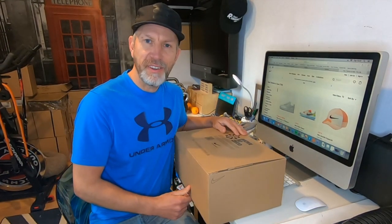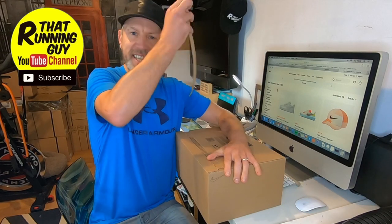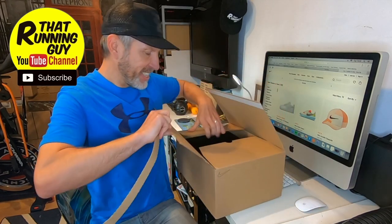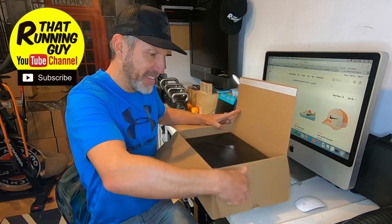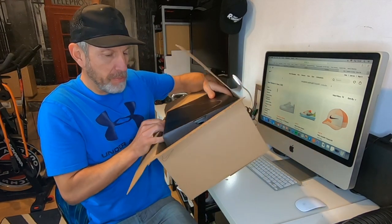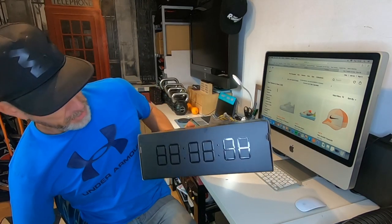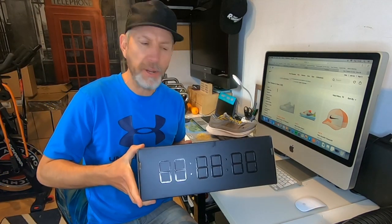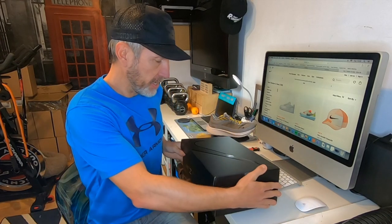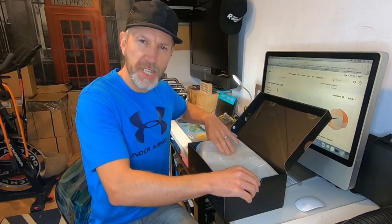So what's not to love? New shoes, that new shoe feeling. Let's see what they're like, shall we? Exciting times. Makes a change. This is my first actual black box from Nike, because normally I get the orange one, especially when I got the Tempo Next Percents. So let's see what they're like. It's always exciting, isn't it?